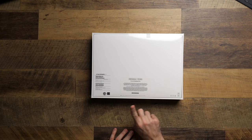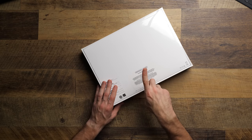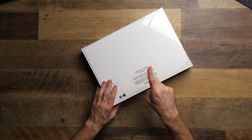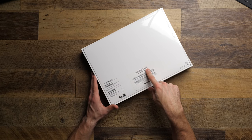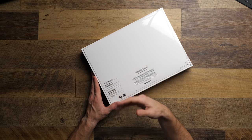So I did not get the base model on this. I did get the slightly upgraded version of the MacBook Pro 13 with the 16 gigabytes of unified memory and a 1 terabyte solid state drive. You can see over here that this is the 8-core CPU and the 8-core GPU. Unlike the cheapest MacBook Air, they don't disable one of the GPU cores on any of the MacBook Pros.